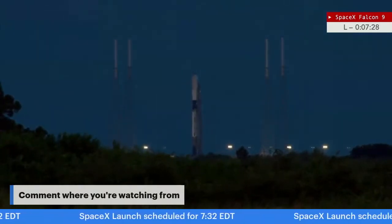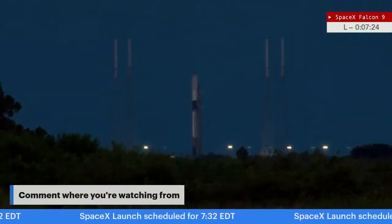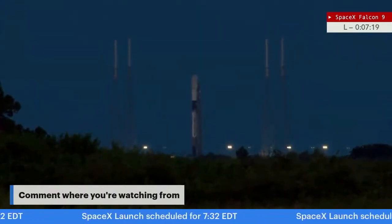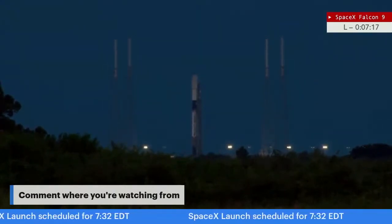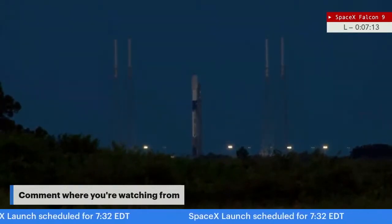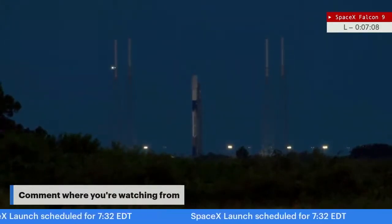Again, the drone ship tonight is A Shortfall of Gravitas, parked about 400 miles downrange to the northeast from Cape Canaveral. That's roughly due east of Charleston, South Carolina. The countdown clock is approaching T-minus 7 minutes. At T-minus 7 minutes, we expect to hear the call that engine chill down is underway.